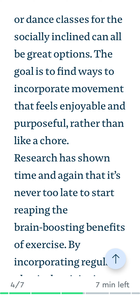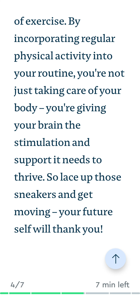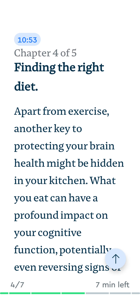Research has shown time and again that it's never too late to start reaping the brain-boosting benefits of exercise. By incorporating regular physical activity into your routine, you're not just taking care of your body, you're giving your brain the stimulation and support it needs to thrive. So lace up those sneakers and get moving. Your future self will thank you.